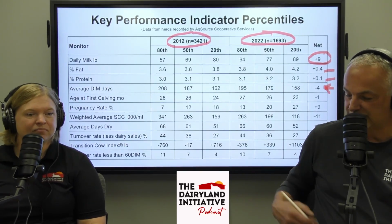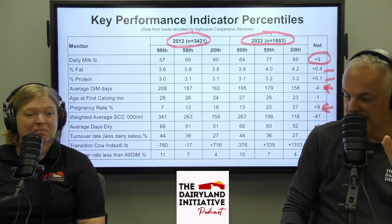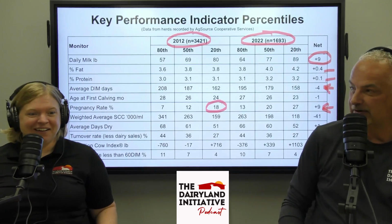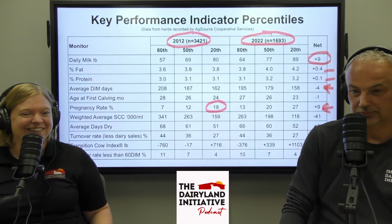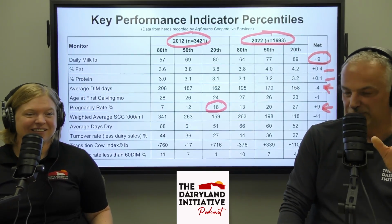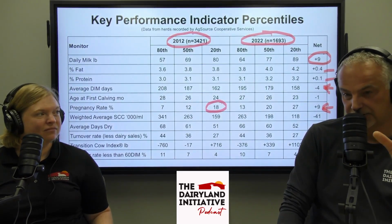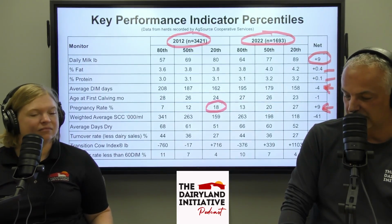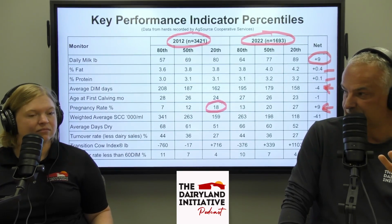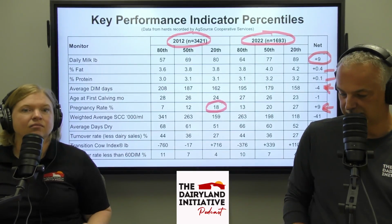So improvements in repro. You see that here with a 9-point increase in preg rate. Not bad. Pregnancy rate used to be, we used to think 18 was the best herds here. 18 was pretty good. Now, if you're below 25, there's a problem. Yeah. So huge improvement in pregnancy rate as a result of, I think, understanding the physiology behind estrus and being able to manipulate that with these breeding programs. Not all due to hormones. We're using activity monitoring. We've got better systems for that to be able to utilize that when cows are showing heat. But certainly the synchronization programs have done a phenomenal job.